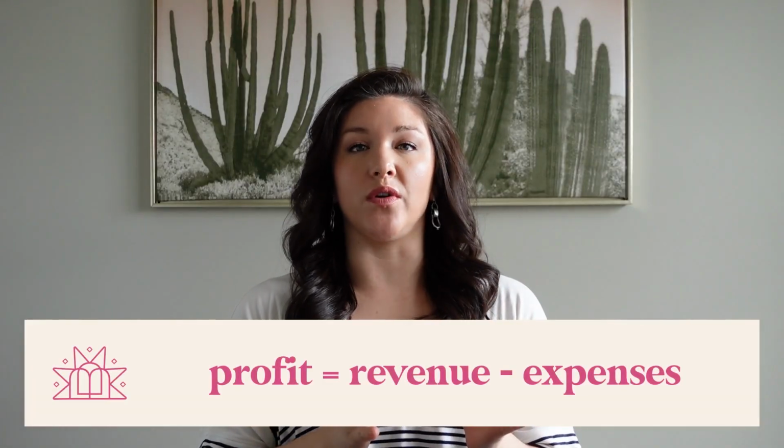And then there's the profit method. Remember, profit equals revenue minus expenses. In this case, we're really just going to be looking at the cost of goods sold expenses because they're directly related to the revenue coming in. Operating expenses or overhead expenses are there all the time and you've got to pay them whether you have revenue or not. So next we want to calculate the gross profit margin.